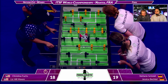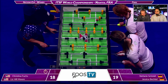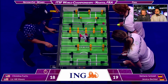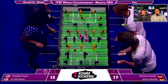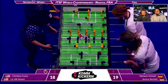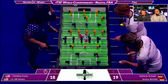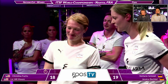Oh, they just missed. That counts as a block in the box score. Oh, nice bank. You notice the Germans don't pin as much on their 2-bar as they do on Leo. Oh, what a fortune she took.